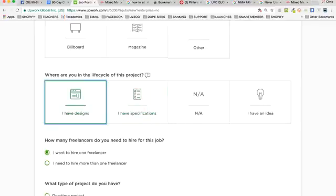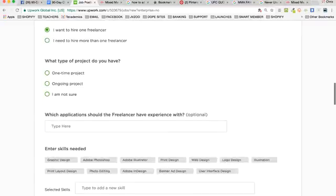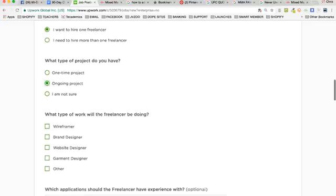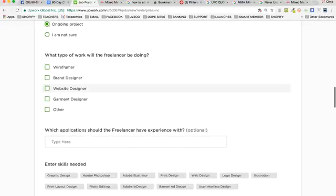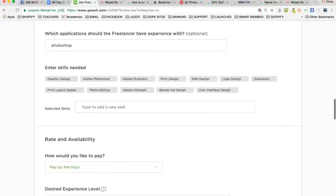Let's just say I have designs. Okay, how many freelancers do you need to hire? I want to hire 1. What type of project do you have? Let's call it an ongoing project. What type of work will the freelancer be doing? Let's just have them doing brand design. Which application should the freelancer have experience with? Let's put in just like Photoshop. Okay. Enter skills needed: graphic design, Photoshop.